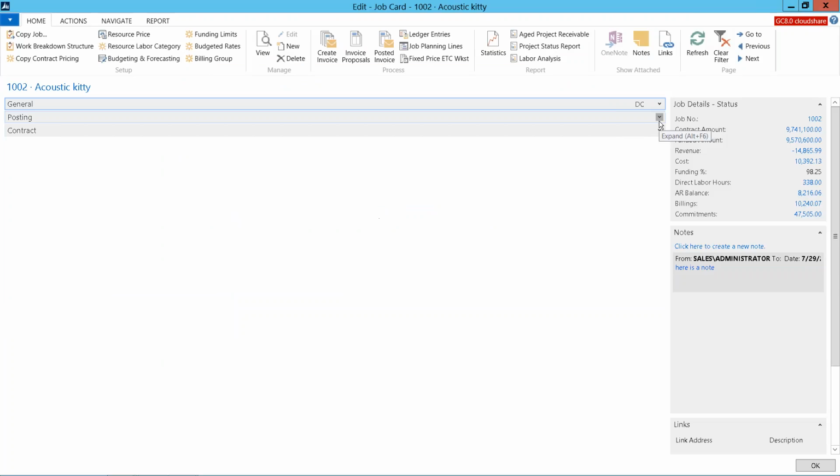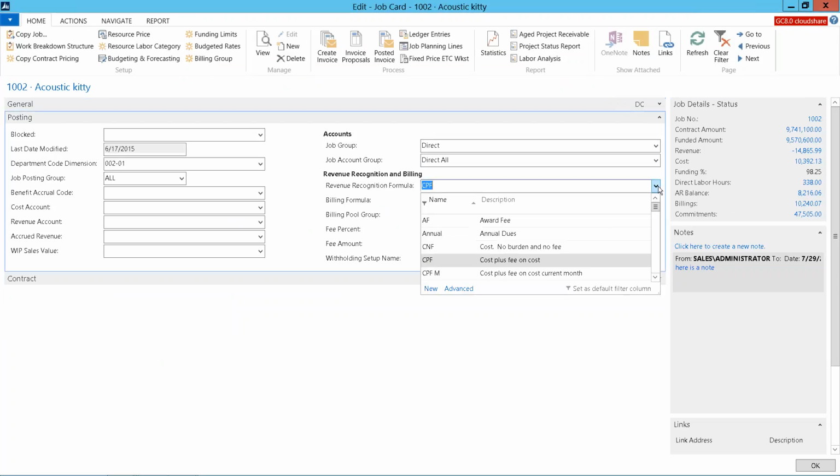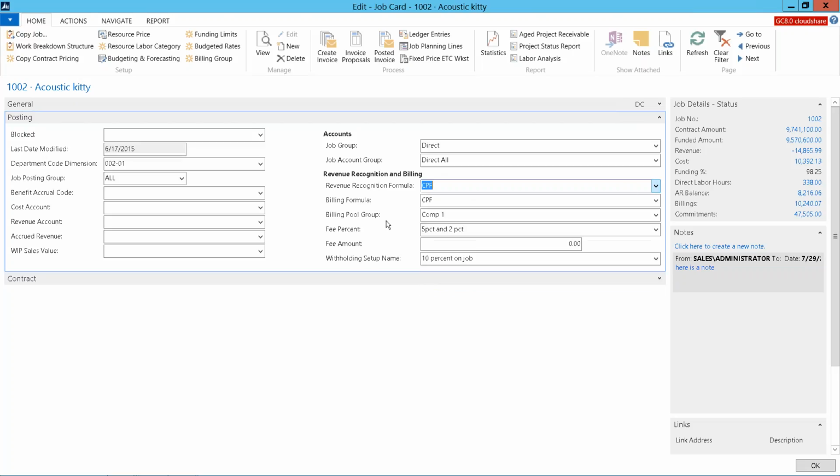Under the posting tab, this is more the financial guts of the project. So details regarding how revenue gets recognized, and there are default formulas, but also configuration options. So if you'd like to recognize revenue, say on a T&M, using more cost type principles, you've got that flexibility to do that. Then the billing formula, in this case on a cost plus fixed fee.